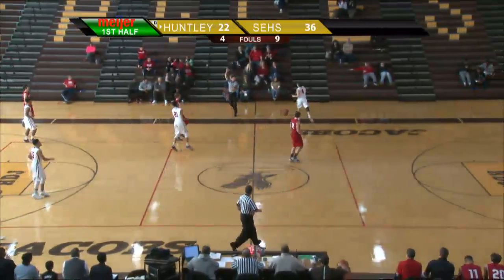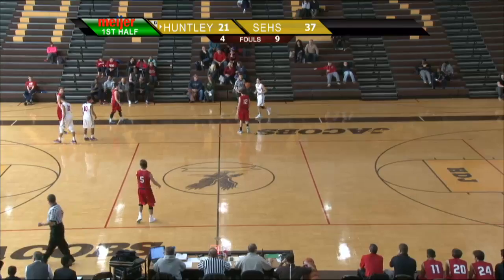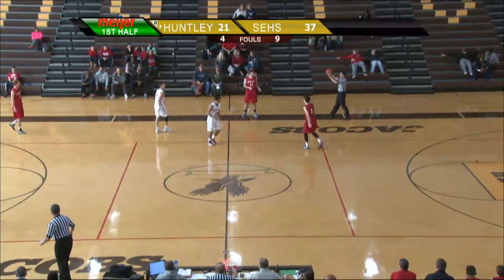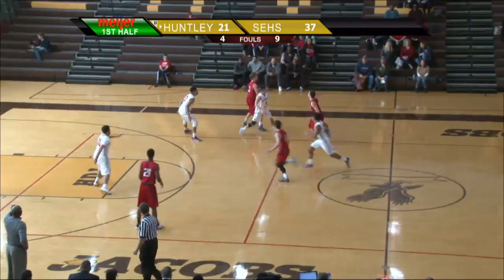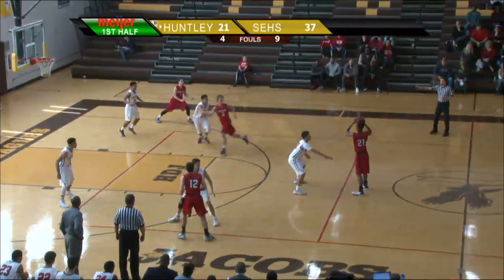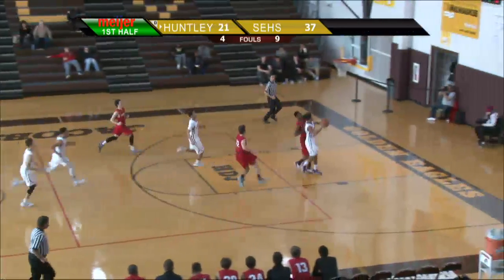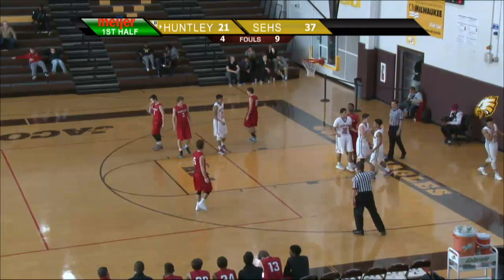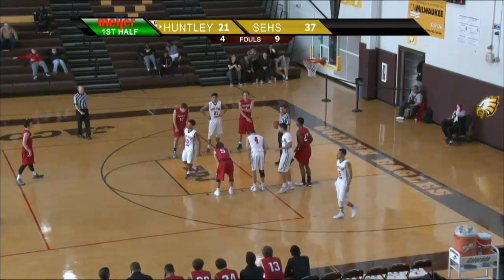Vegas almost comes up with the steal, but he couldn't handle it. 37-21 in favor of the Storm. And just when Huntley was getting back into the game, they keep coming at him. They've done a very good job with holding their lead. Pass is picked off by Howard. Howard's going to go coast to coast, and he's going to draw a foul. Little handshake there between Howard and New Vegas.